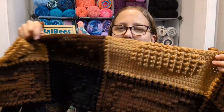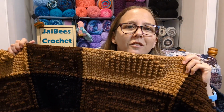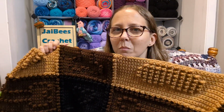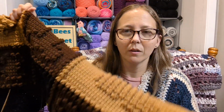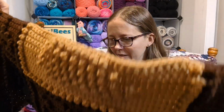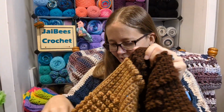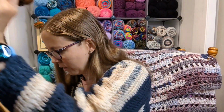It keeps curling because of all the popcorn stitches on there. Once I get it further up, it'll be better. So there is that. Every time I show this in the morning, I get really excited to work on it.